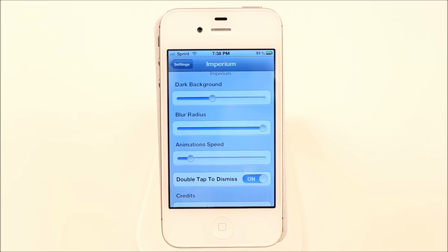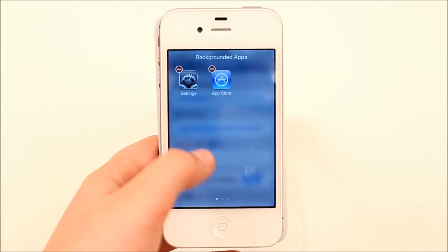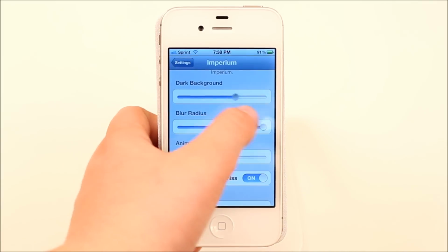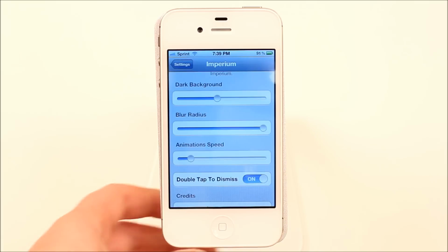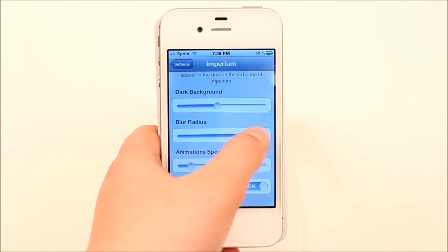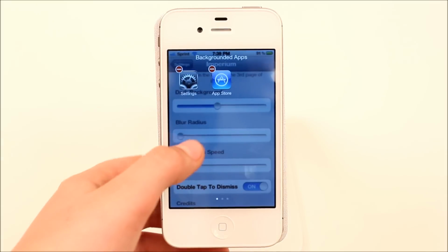You can also change how dark the background is. So you can see I just leave it there and I double tap my home button. You can see it's kind of dark. And I put it all the way back. See, it's very light. And I put it all the way back over there again, and it's basically black. My blur radius is all the way up, so as you can see, it's very blurry. You can't read any text in the back, but if I just drag this all to the left, you can kind of see some text, but it's still a little hard to see.